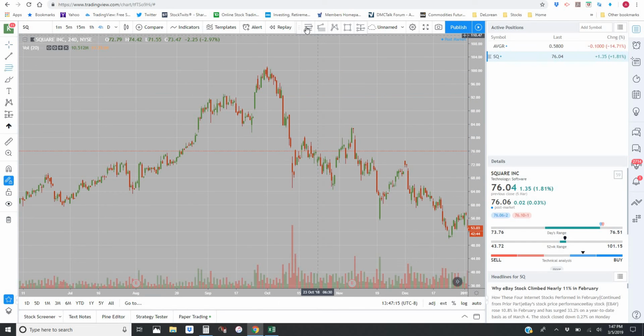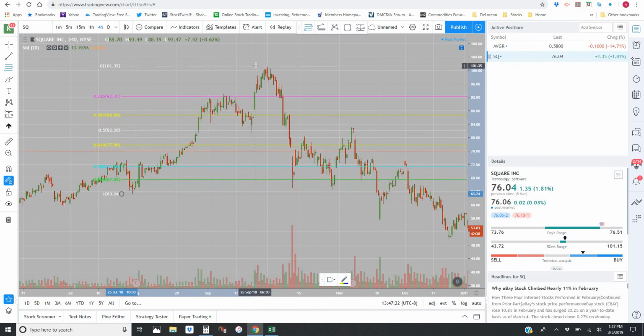My third and final, which is also going to be my entry price, is going to be a Fibonacci retracement from the very bottom here to the very top right here, and my price to enter is going to be at the 786 retracement. Right here at 71.40, that would have been my buy. My stop would have gone below right here.